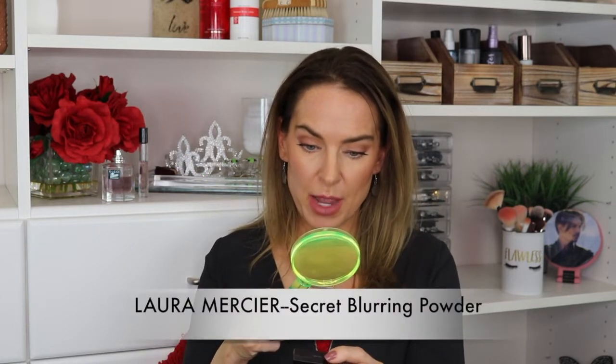This is, I need my magnifying glass here, Secret Blurring Powder for Under Eyes. I don't know why I can never remember the name of that. I like to take this brush right here. It is a smaller version of this one. They're e.l.f. brushes, by the way.